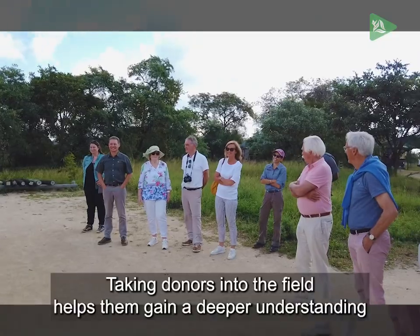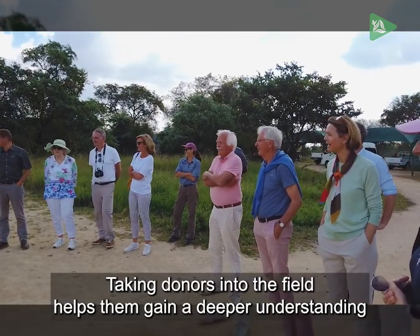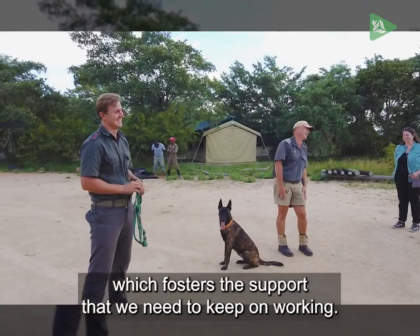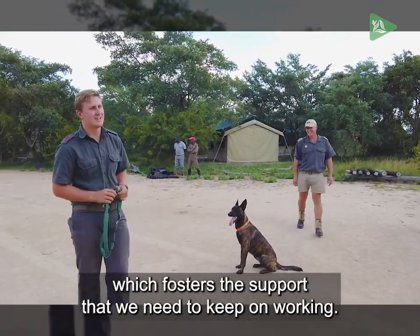Taking donors into the field helps them gain a deeper understanding of the work that SANParks and partners do, which fosters the support that we need to keep on working.